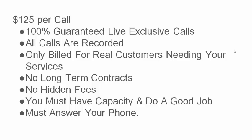So this is people searching now. They phone you, you answer the phone, you talk to them there and then, you decide if you're able to help them or not, and you book an appointment there and then. All the calls are recorded, which helps you with training. We only bill you for real customers needing your services. Because the calls are recorded, you can visit the little portal that we give you, and we can listen to them together, and you can say, that guy wasn't a real customer, but this one was, and you're only billed for real opportunities.